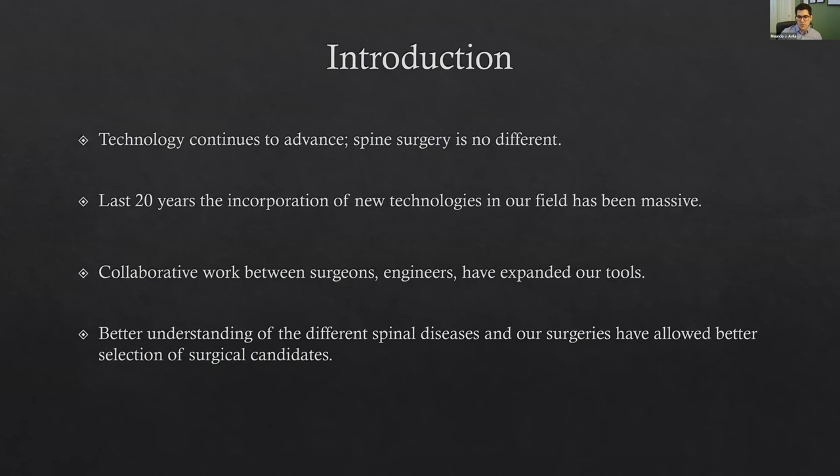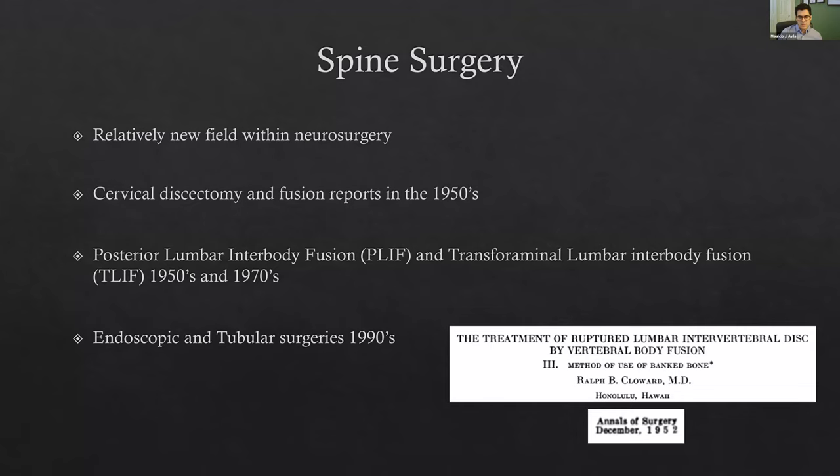Just a 20-second slide saying, all in all, spine surgery is very new. And in particular, within neurosurgery, I'm a neurosurgery resident, so there's that bias. The first cervical discectomies were reported in the 1950s, the first lumbar fusions in the 70s, and minimally invasive surgeries in the late 90s to early 2000s. So we're talking about a very new field in general within all the surgical subspecialties. Plus now we have all the new technology that's coming.